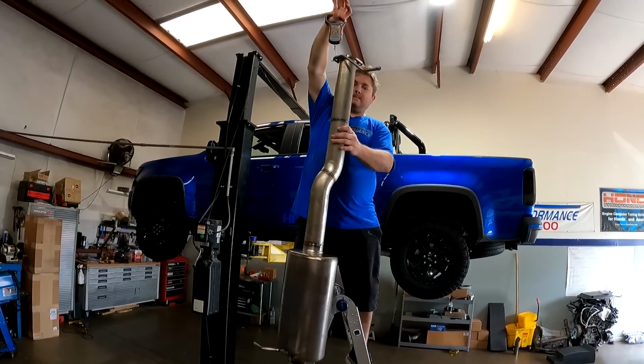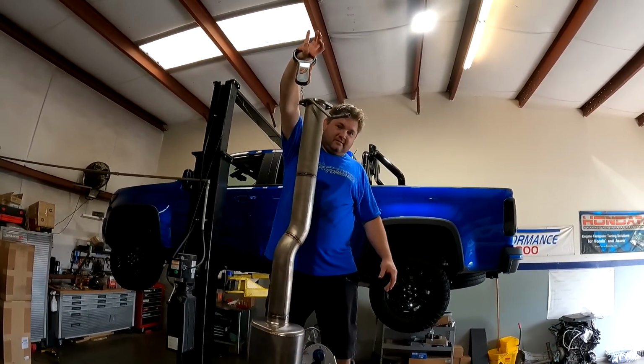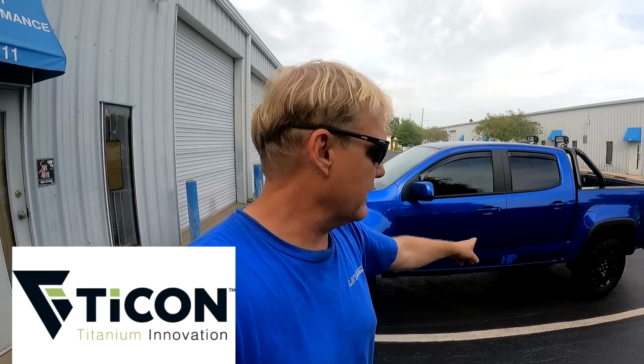We had so many exhaust choices. A few companies contacted us about putting their exhaust on it. I do appreciate that, absolutely, I really do. But building our own titanium exhaust, there's nothing better than that. If I had a choice of anything in the world, this is what I'd do, and I'd do it right here at LHT.